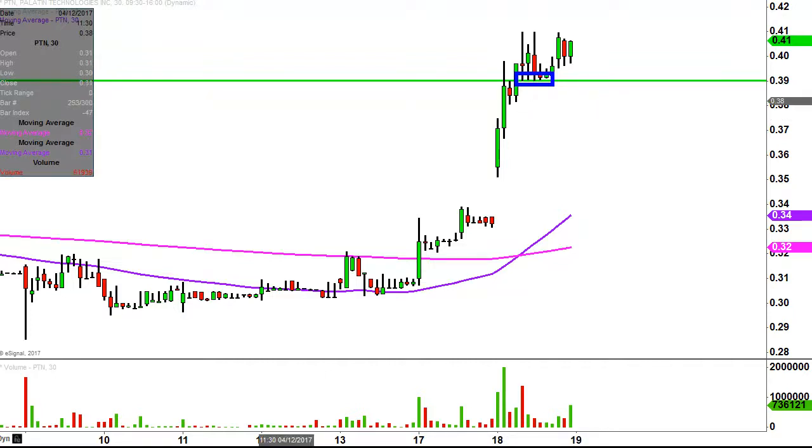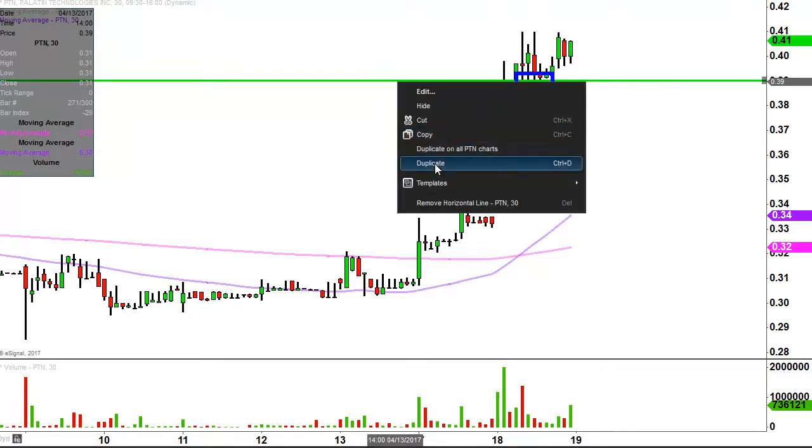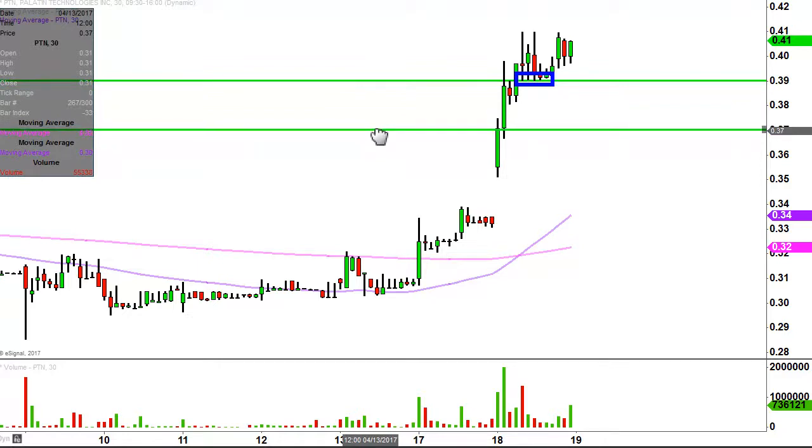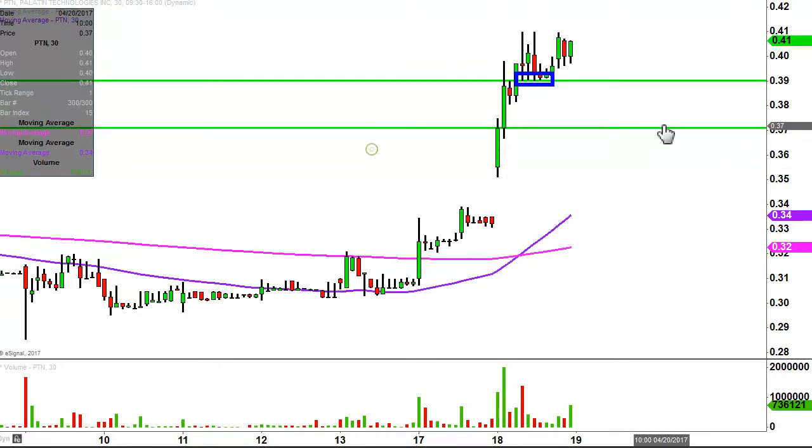Now, if the price does drop below there, by no means am I saying that the entire chart's ruined or anything like that. But preferably speaking, if the price can continue to hold above 39 cents, that would be the best outcome going forward. Next level of support after 39 is down there at 37. So 39 and 37 are more so the shorter term areas of support.